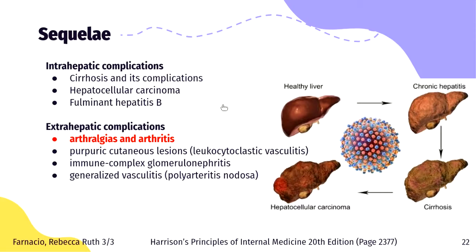So, in our extrahepatic complications, seen in our patient is arthralgia or joint pains and arthritis, and the others would be leukocytoclastic vasculitis, immune complex glomerulonephritis, and polyarteritis nodosa.